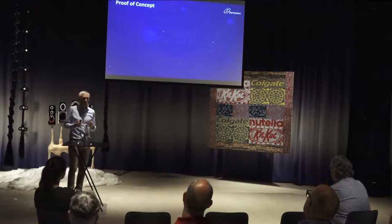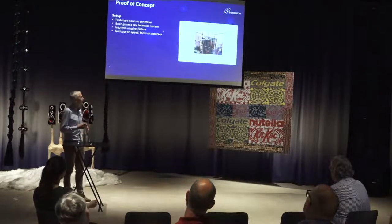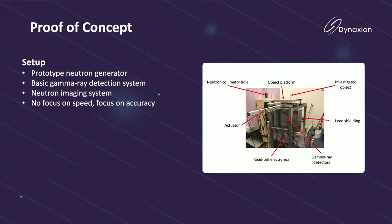We've created a proof of concept system in the last year, and that is shown here. It's a big, clunky thing still, but it works. So the setup: we have a neutron source with an object platform, which we move the object through the beam.